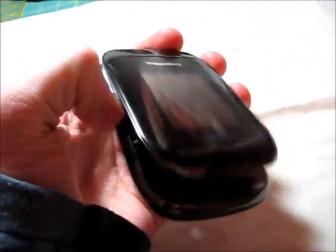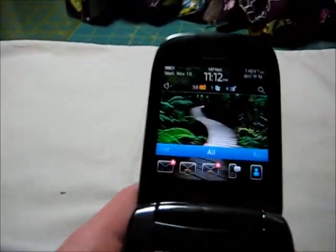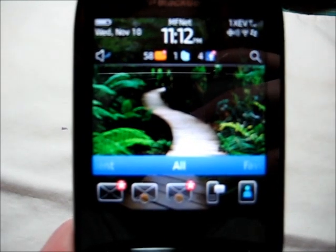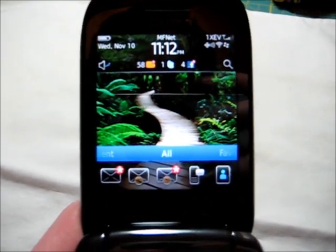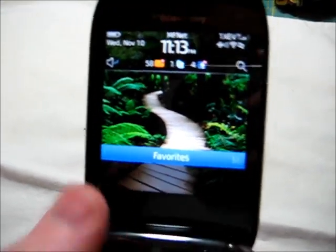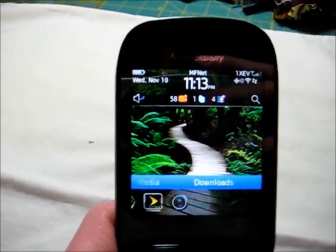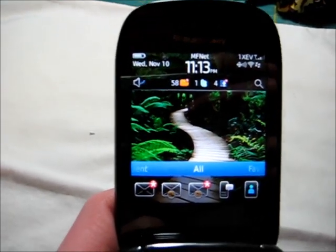One thing that I also like is just the fact that it's got OS 6 on it now. I did a little bit of a review on the BlackBerry Torch's version of OS 6, so if you have seen OS 6 before, all of this is going to look incredibly familiar to you. Down here, you have all sorts of different sections that you can scroll back and forth to. Helps filter out, so you don't necessarily have to have them all on the same tray.